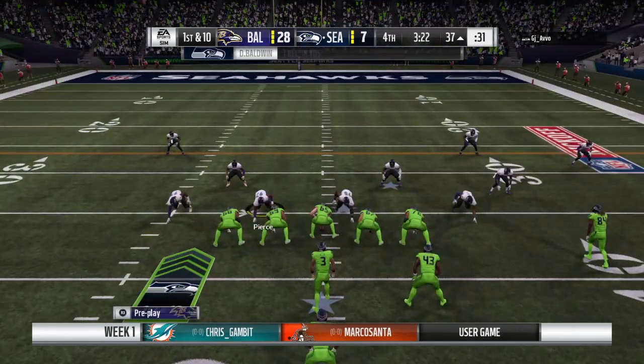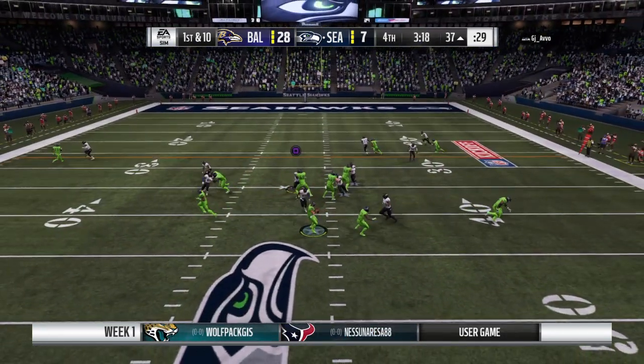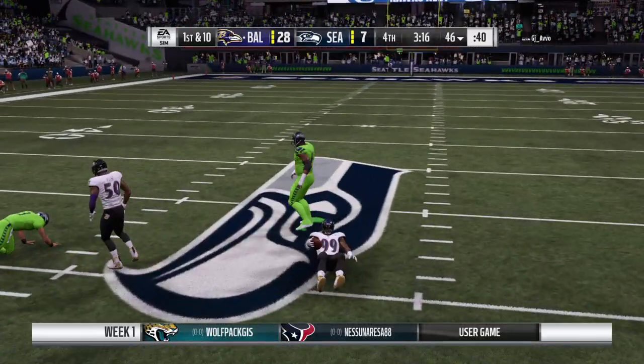If he's their best threat on offense, use your #1 cover guy on defense. It doesn't matter about size. They have had him locked up. Wilson hit. It's loose. It's out. Fumble. And the Ravens have got it.